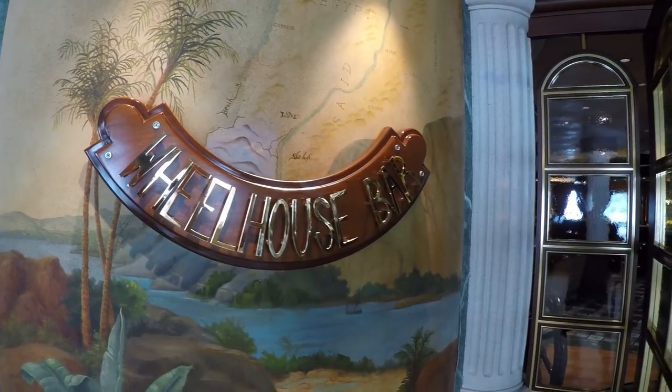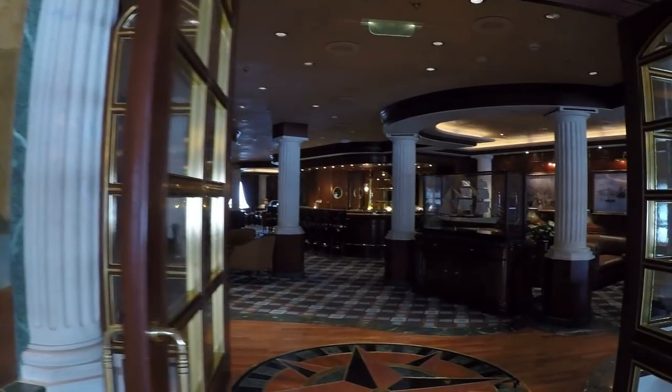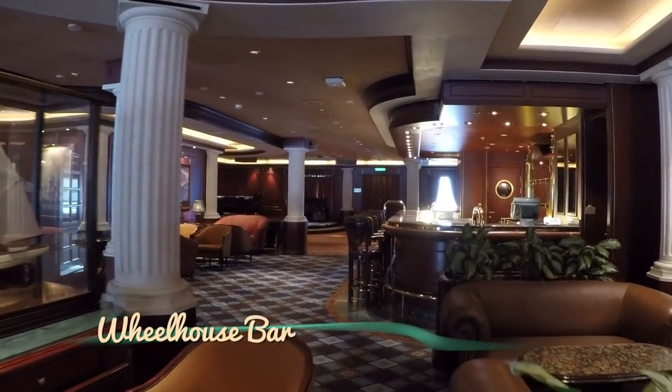Just outside Sabatini's, and also on the promenade deck, you'll find the popular Wheelhouse Bar. Watch for live music in this venue.